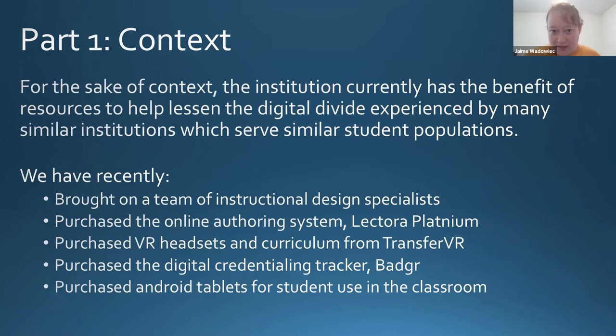And for the sake of context, as I mentioned to Kalita and to William before this talk started, we've been very fortunate that we can kind of play around with these tools and get them going. The grant really expanded the scope of what we're doing here. So we were able to bring on a team of instructional designers.